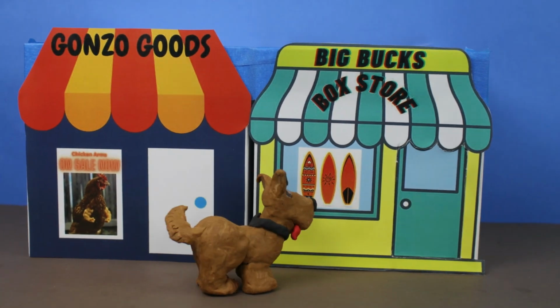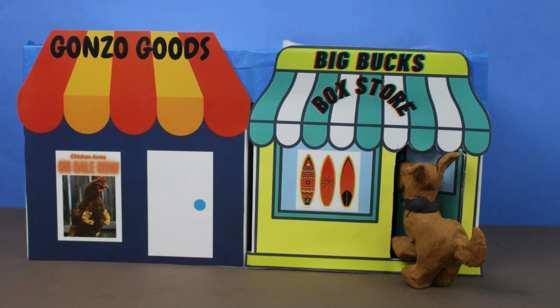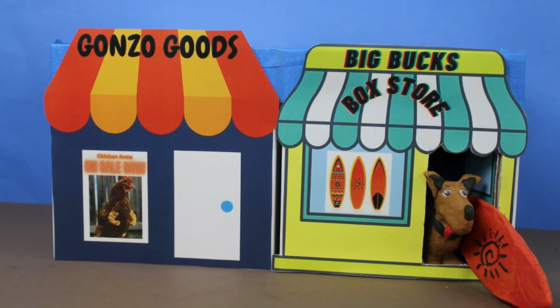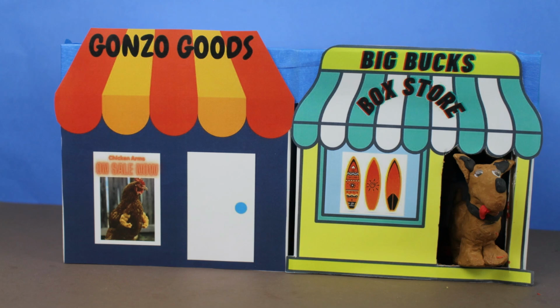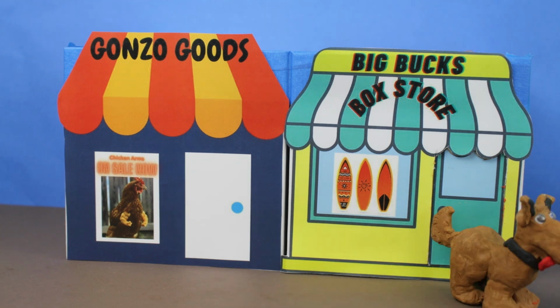Oh dear, the Big Bucks Box Store. They love to sell goods you use only once or rarely. Instead of buying that new surfboard, find your neighborhood Buy Nothing group online. You might have a neighbor willing to share or give away their lightly used surfboard. If we borrow or trade items we rarely use, we produce fewer greenhouse gases because we manufacture fewer goods.